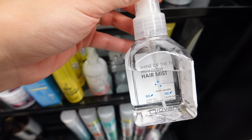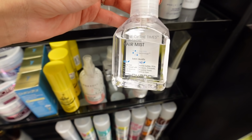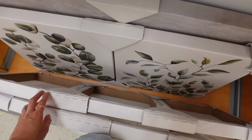Okay, random, but I actually bought this hair oil a few years back and I still have it and I love it. I use it all the time, especially when I have my hair slicked down. This is what I use to keep the flyaways down. It's so good and it's pretty cheap. It's only $6.